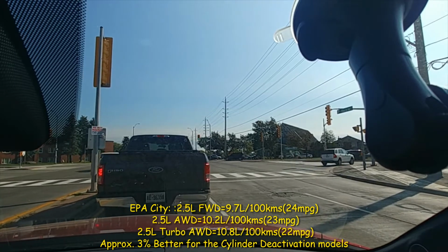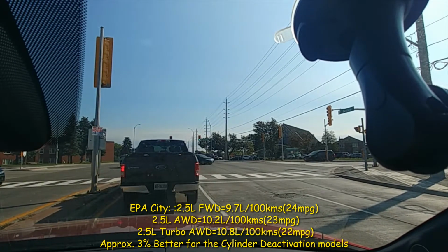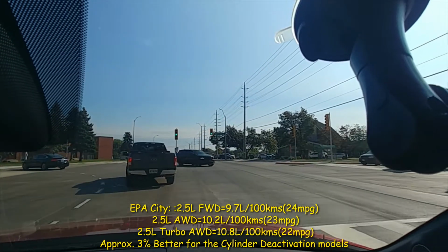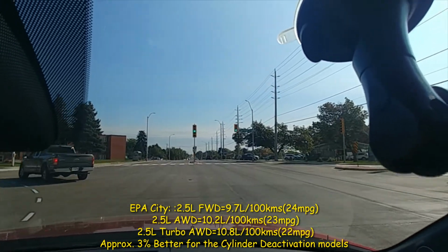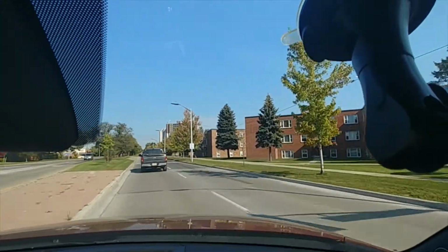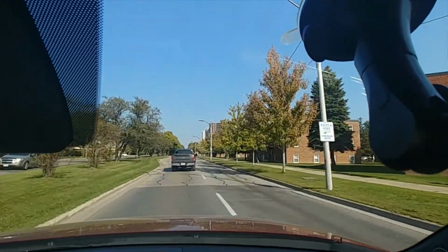So the fuel economy is actually not bad. This one is rated a very good fuel economy, and that's probably one of the reasons why it doesn't have to work as hard in the city to get the turbo going all the time. Because as you use the turbo a lot, it burns a lot more fuel.